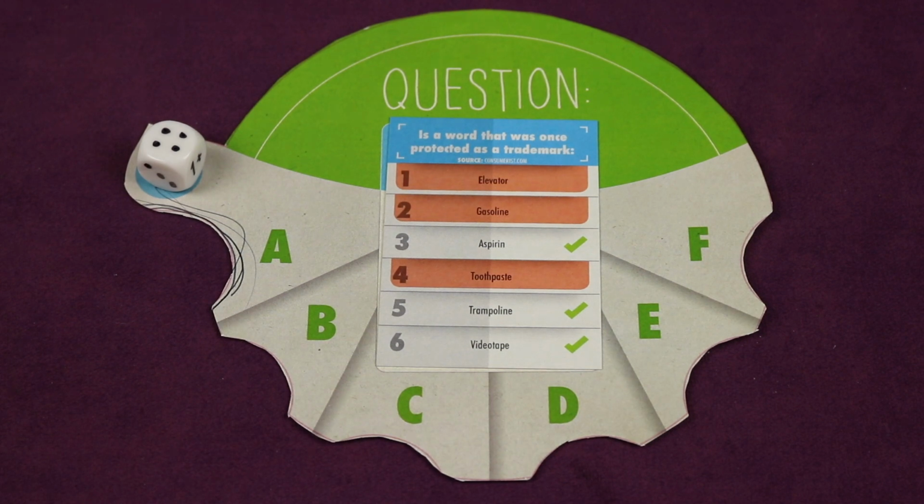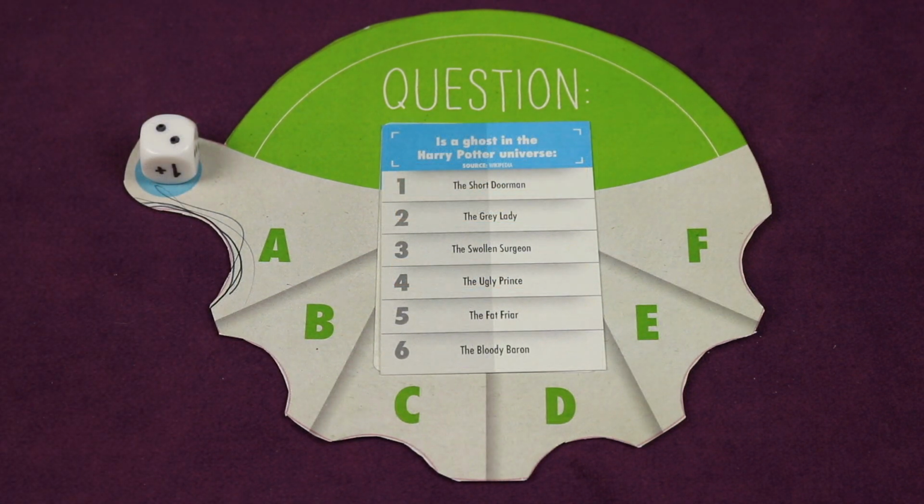And the answers are aspirin, trampoline, and videotape. How'd you do? Did you bet on just 1 and go ahead 4? Did you miss 1 and go nowhere? Or did you try to double up and go all in and either get the extra victory points or not go anywhere at all? So let's try another one.